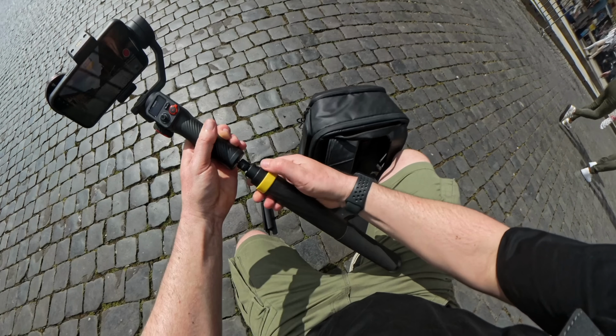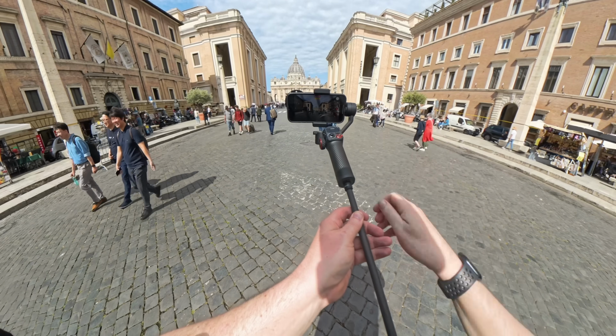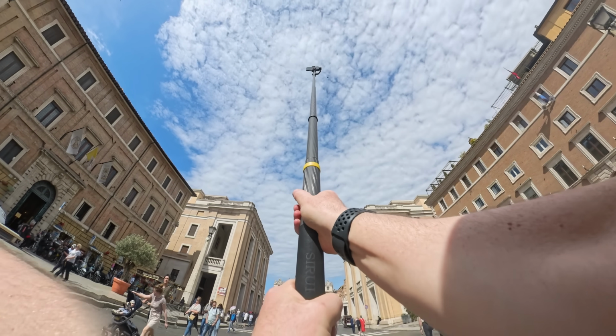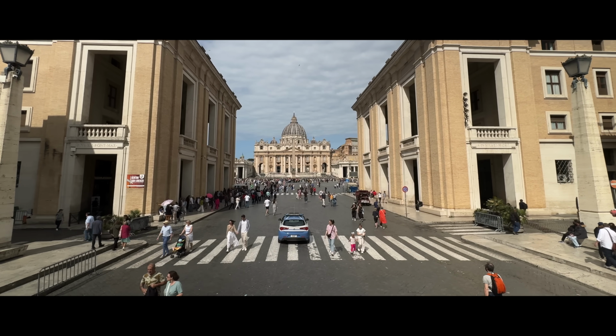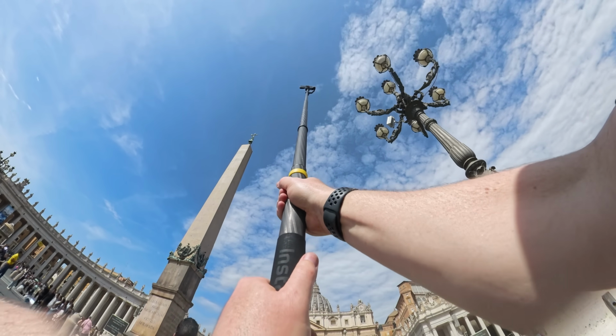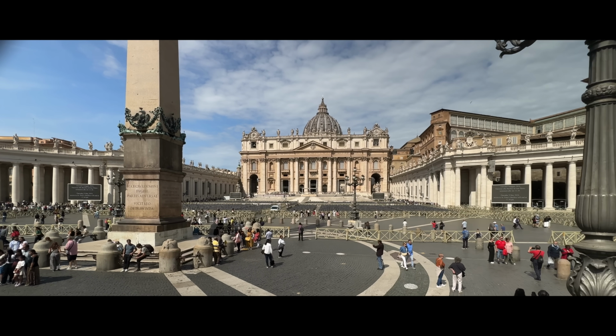Yes, you've guessed it, a 3-meter long extension pole. It makes a regular appearance on this channel because it allows you to get your camera to an elevated position without having to worry about drone laws. Yes, you're not going to get as high as a drone, but it'll definitely help make your footage stand out and add a lot more production value, which is exactly what we need for the cinematic look.